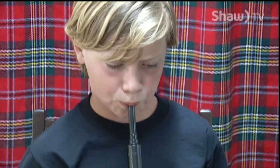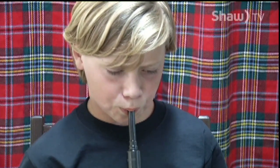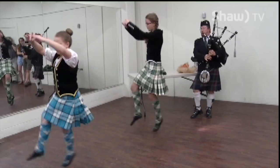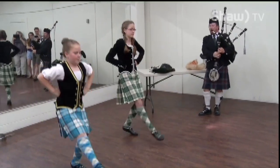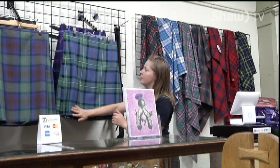It would make me feel happy when I'm just playing, having my hands on the chanter, or having my hands on the bottom half, just playing away. I think it's pretty cool. And how it's a hard instrument, but once you learn how to play, it's actually pretty fun. And then seeing our daughter dancing, just unbelievable. We went to Scotland, and I just really got caught up with the culture, and just fell in love with it. So here we are.